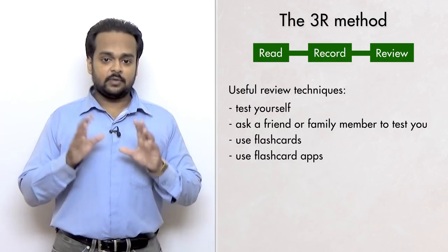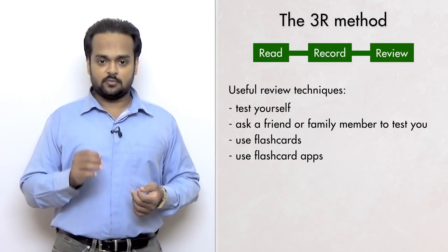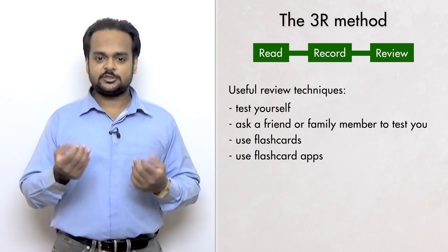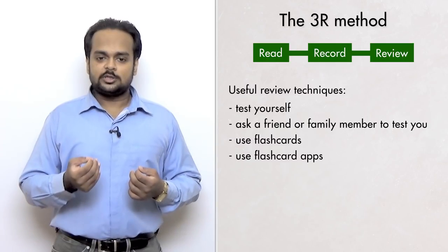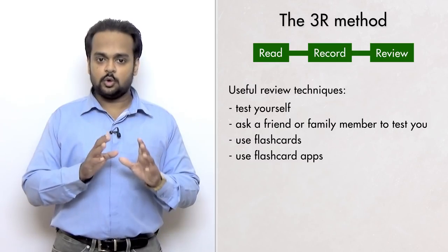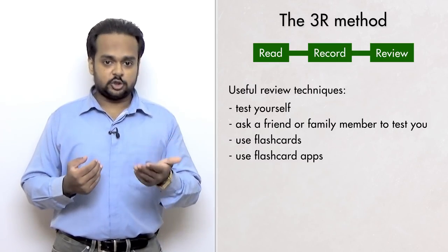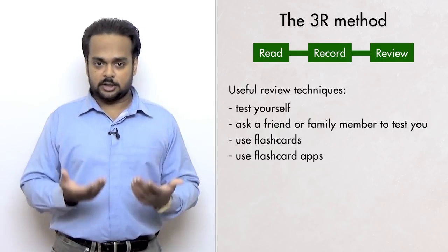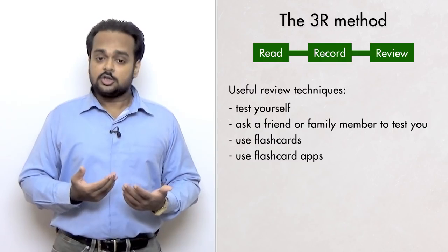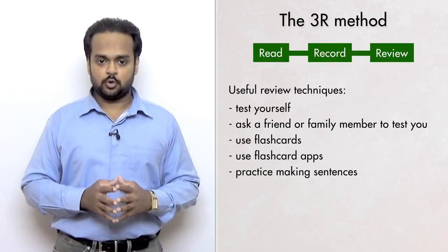Nowadays, there are many flashcard apps available for your phone where you can input the vocabulary and the app will become your partner and will test you on the words. Whichever technique you use, make sure to also look at the notes you have made for each word. The part of speech, any pictures you've drawn, say the correct pronunciation, and look at the examples you have written down. To practice, you can make new sentences using the words you are reviewing.